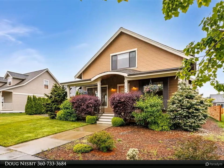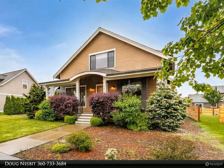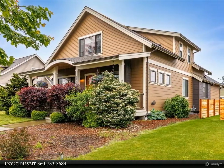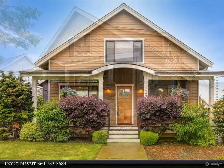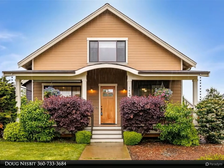Wonderful 4-bedroom 3-bath home in excellent condition and beautifully updated. This Lynden Craftsman is stunning both inside and out. Large covered porch at the entry is inviting. Enjoy the open floor plan with hardwood floors, great fireplace surrounded with bookshelves and natural lighting.